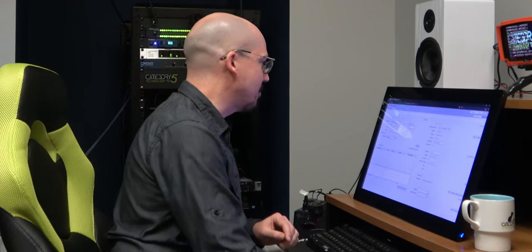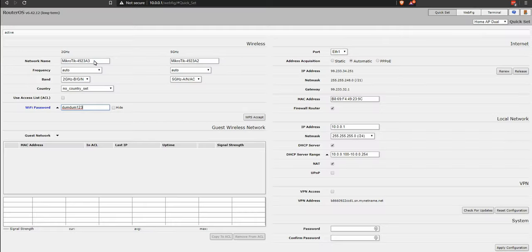I'm doing that for the sake of the demonstration. Okay, so network name on 2 gigahertz. I can leave it as is, or I can say Cat5TV2. I'm not sure if I can have a point in there or not. I'll go Cat5 TV, and then for 5 gigahertz, I'll go Cat5 TV 5 gigahertz.